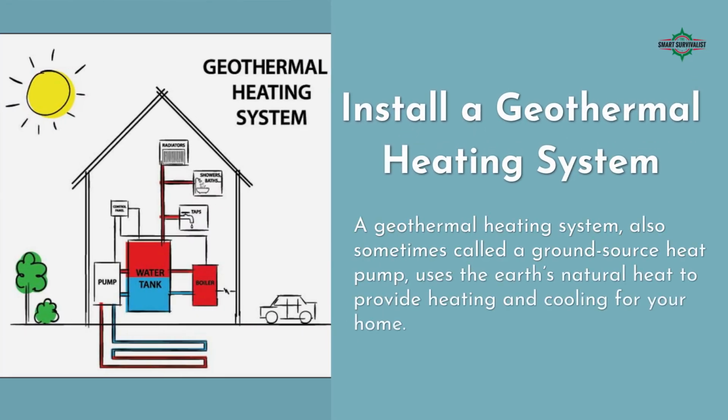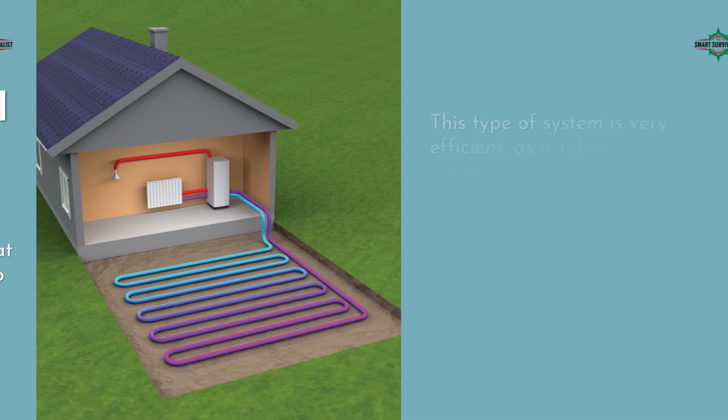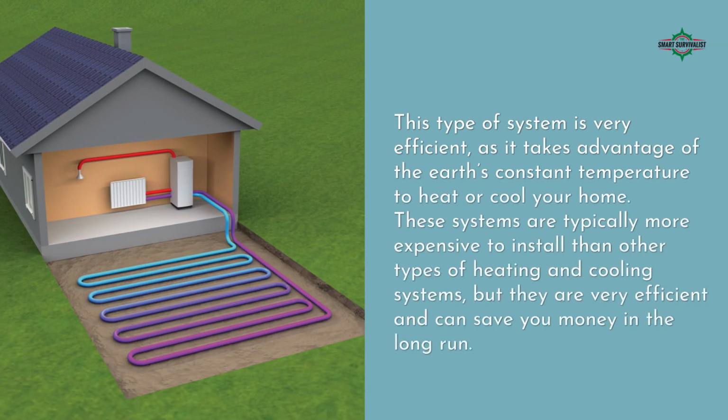Install a geothermal heating system. A geothermal heating system, also sometimes called a ground source heat pump, uses the Earth's natural heat to provide heating and cooling for your home. This type of system is very efficient as it takes advantage of the Earth's constant temperature to heat or cool your home. These systems are typically more expensive to install than other types of heating and cooling systems, but they are very efficient and can save you money in the long run.